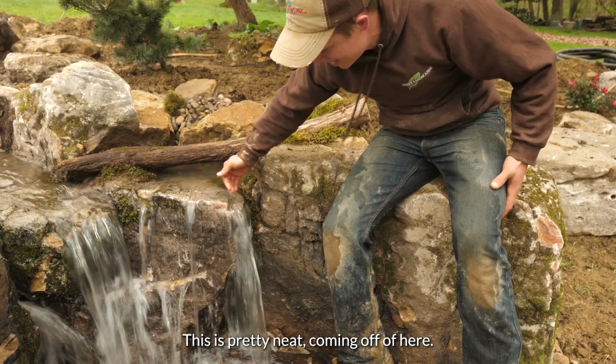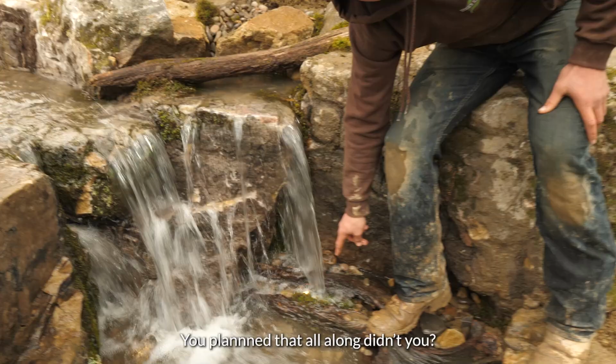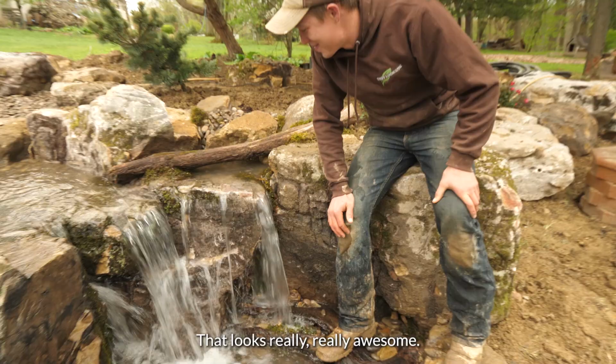This is pretty neat coming off of here. I like how Deej made it land in that stump. You planned that all along, didn't you? Yeah. That was the plan. I just wasn't sure if it was going to work out. Well, you got it, man. It looks really, really awesome.